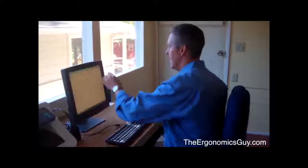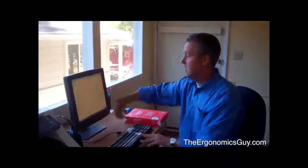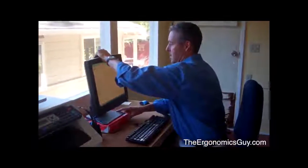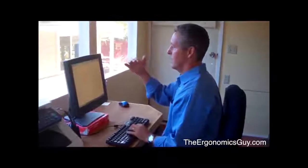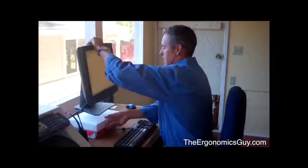So what you do, a lot of newer monitors have slides and they come up and down. If not, what you can do is get a ream of paper, slide it right under there. It's 2 inches thick, it's very solid, and then sit here and see how comfortable that is. For me, that's probably still a little bit low, so I might get another one and throw it under there, like this.